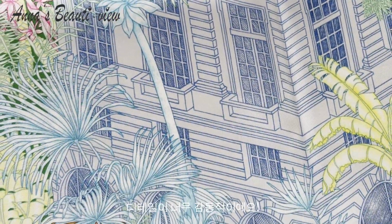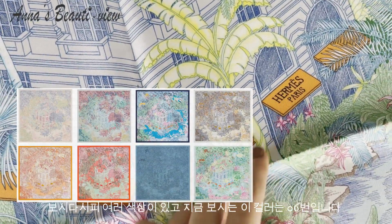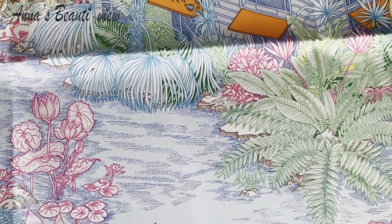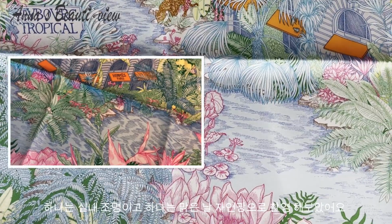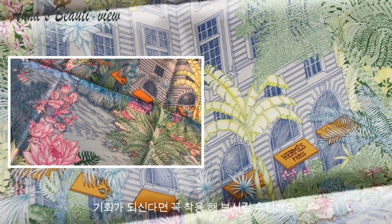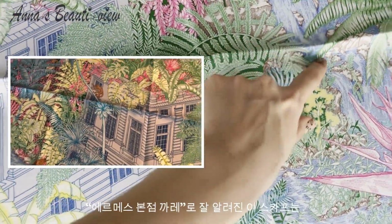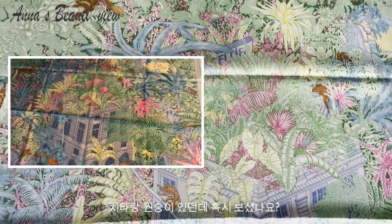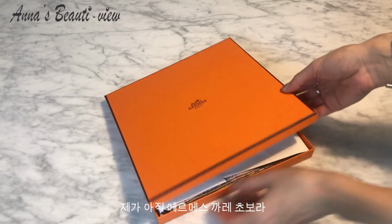Look at these details. There are many different colorways and this is colorway number 6. So I recorded the video 2 times. One is under daylight and the other is under room lights so that we can see the difference. Sometimes it feels quite different between looking online and trying them in person, especially with the colors. It's based on the first Hermes store opened in Paris in the middle of the forest. Did you find cheetahs and monkeys? Okay, let's move on to the next scarf.